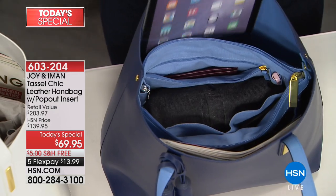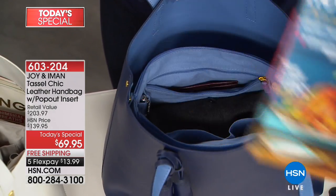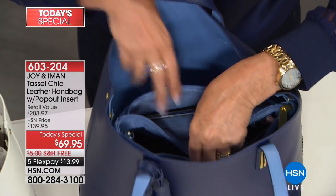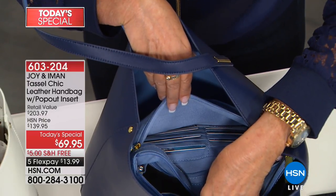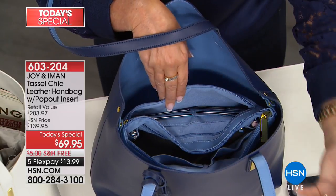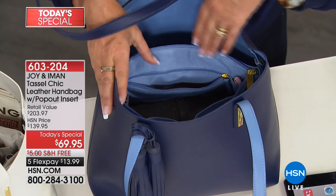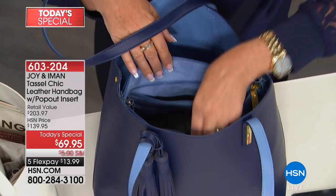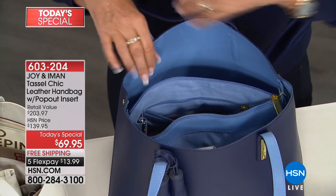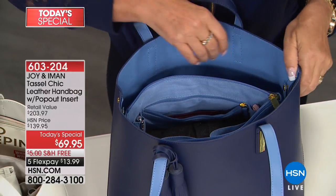And look at this. You've got your tablet. You can put large things, magazines, books, everything. And it's a total of 21 compartments. You don't need your wallet, or you can use your wallet and put it in here, fine. But if you want to lighten your load, we've got credit card slots, a place for coins, for your checkbook, for your reading glasses, for your cosmetics. 21 compartments, your cell phone, everything. And it's all part of the bag.